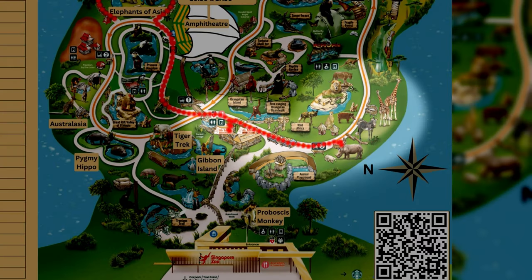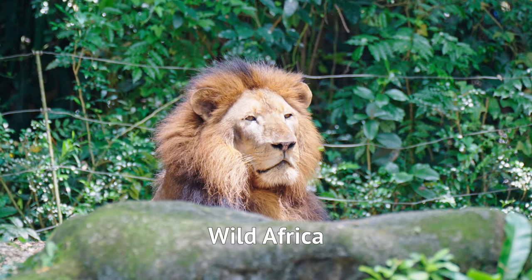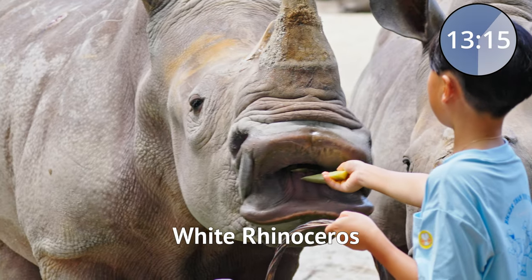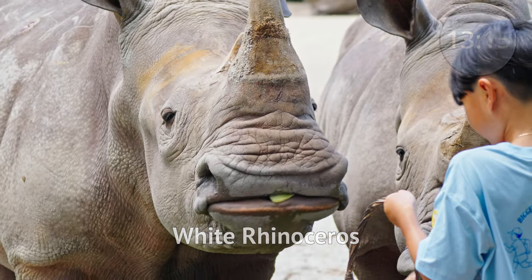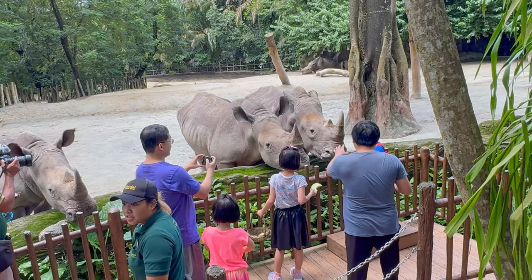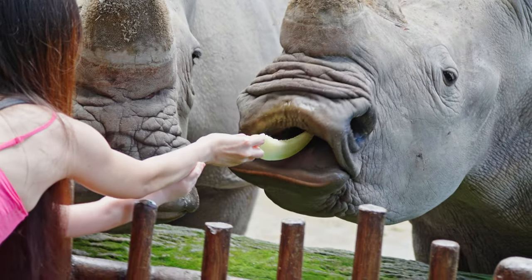Next, the best part of the zoo. Wild Africa. We are aiming to watch the feeding of the white rhinos at 1:15. The feeding area is very close to the public area, so you don't really have to pay to have a good view of the feeding session.